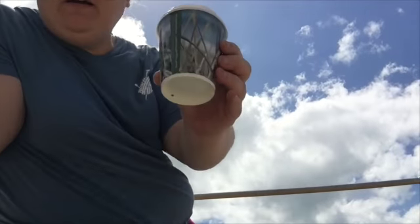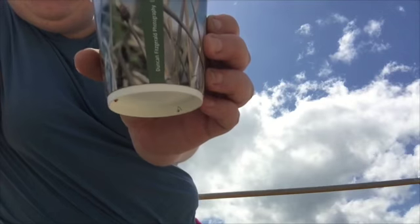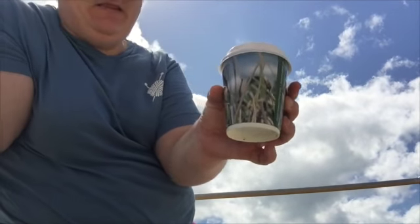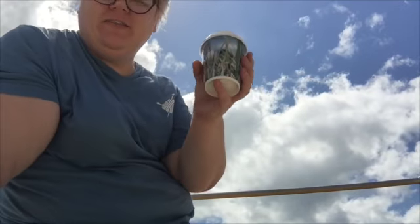Really gorgeous coffee mug, takeaway coffee mug. This one has I suppose reeds around it. They had some in there that had the beachfront, but this was the next one in the pile, so this is it.